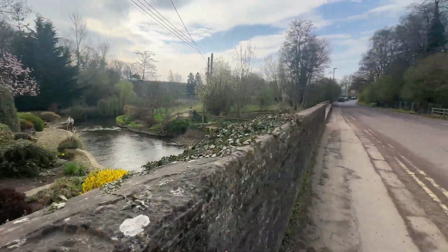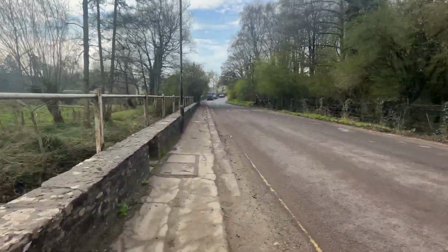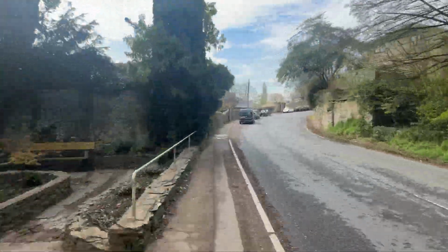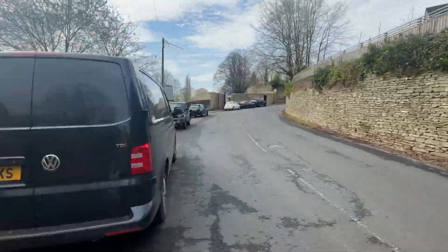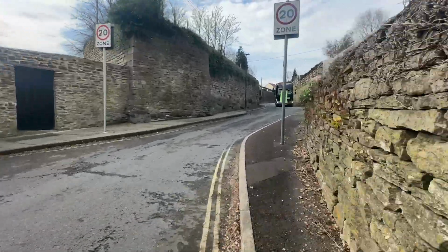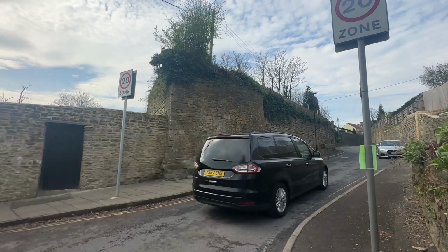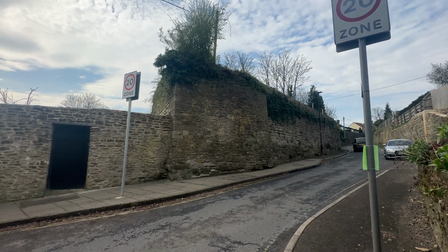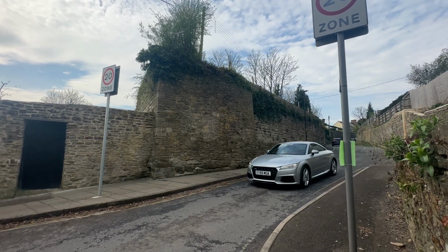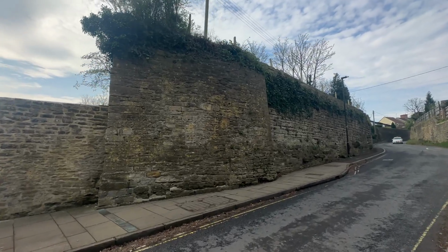So after crossing the River Avon, we then head up in towards the town. So at this point, this is where the east gate of the town was. This would be the gate that allowed you out towards Oxford and up towards Cirencester. Nothing remains of it now other than these tall stone walls.